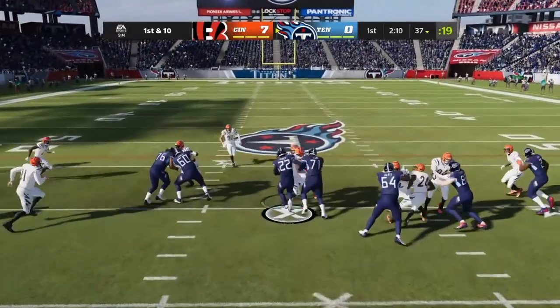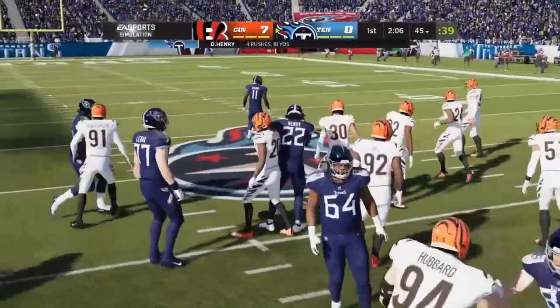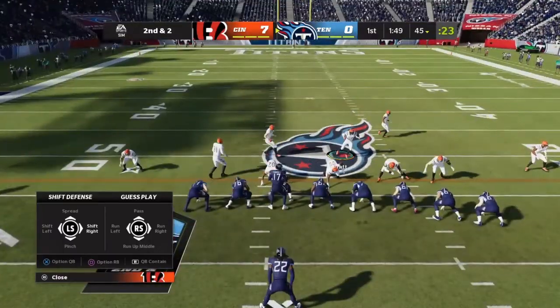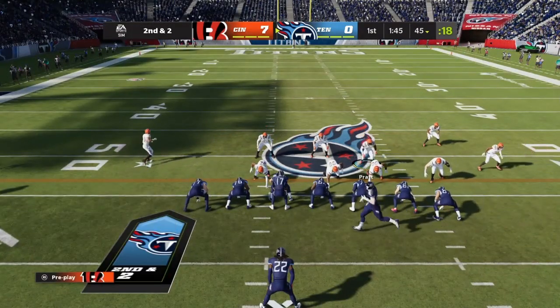A first down carry for Henry. And that'll be good for 8 yards to the 45. A nice run here early on. It doesn't take a great play caller to realize you want to establish a guy of his caliber with runs like this early because they'll pay dividends as the game progresses.